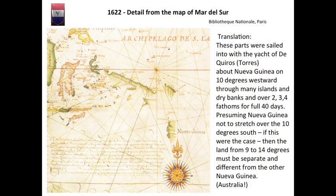That was Hessel Gerritsz, by the way, a Dutch cartographer, a VOC cartographer. So there's the piece. This is 1622, so it's after the Carstensz, Pera and Arnhem voyage, but it only shows the Duyfken part of that. And there's all this text someone has kindly translated. And it says, these parts were sailed. So the Dutch must have heard of the Torres voyage.